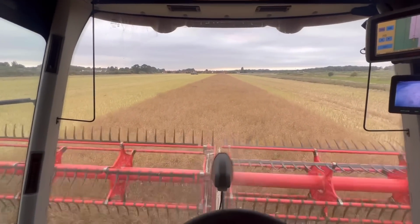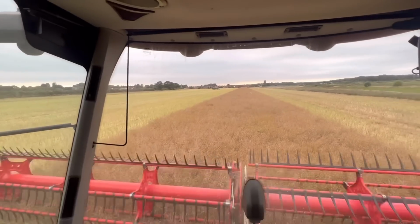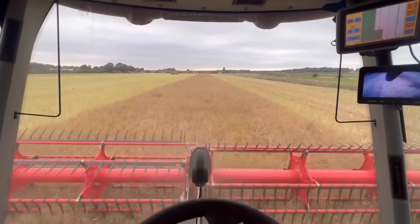This is the last pass of the rape of Bill and Joe's for this year. I've still got a bit of my own to cut, but they'll be relieved that this is now in the shed. So no more storm. If a storm comes now, it won't knock it over.